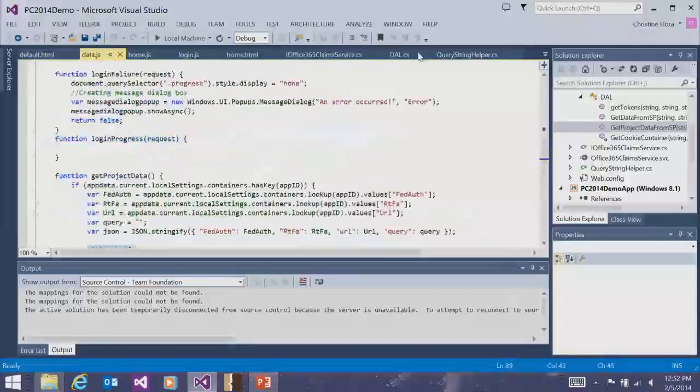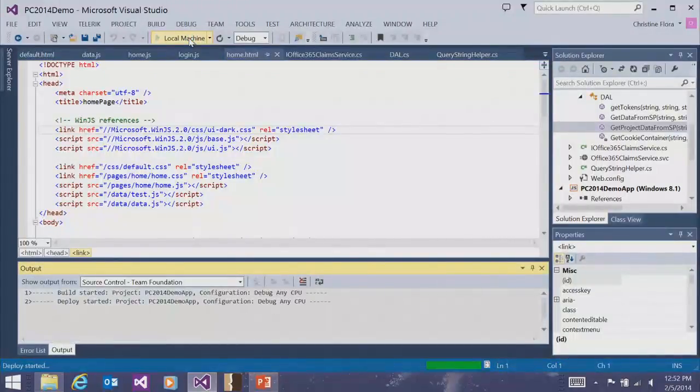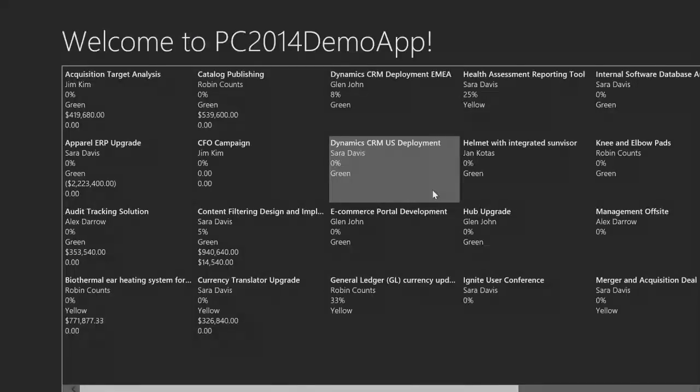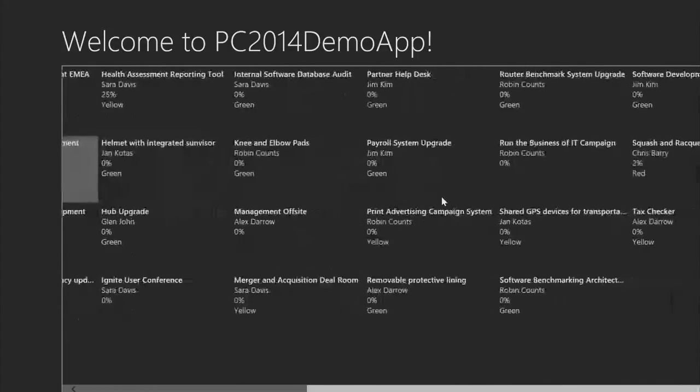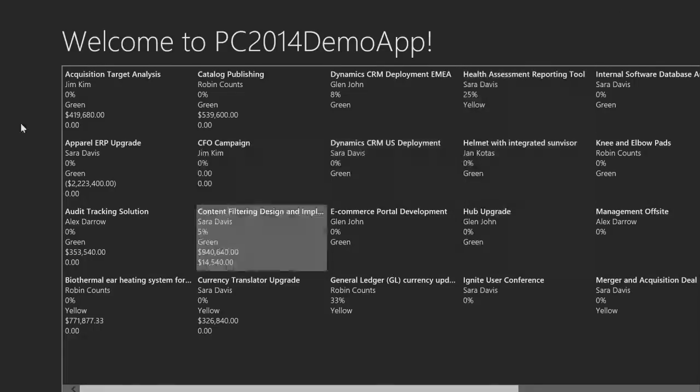So let's take a look at this. You ready? Let's run. Fingers crossed. I haven't done any styling to this. Boop. Kind of ugly. But you can see this data is coming back live from the OData. Okay? All I'm doing is using, in Windows 8, a list view, which is a dynamic control for data. I can change the color and the styling and the background and all kinds of fun stuff with this.